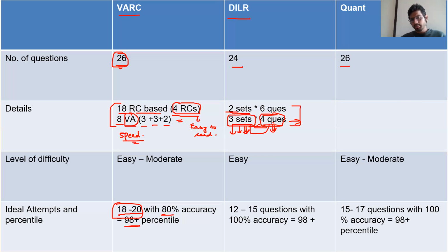Because I'm out of practice, I could not solve the other 2 sets. Now, overall level of the section was easy. So 12 to 15 questions with 100% accuracy should give you a 98 plus percentile. That's my best guess for now. 12 to 15 questions, that is 3 to 4 sets, with 100% accuracy. I'm saying 100% because it is achievable on DILR. So near 100% accuracy should give you a 98 plus percentile score.